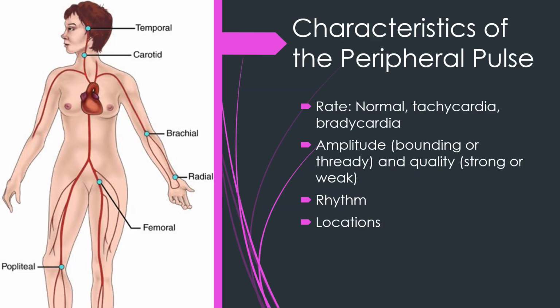When we assess a pulse, we're actually doing more than just counting. Of course, we count, and if the number is below 60, they are bradycardic or have bradycardia. If they have a heart rate between 60 and 100, they have a normal heart rate or normocardia, but no one uses that term. If their heart rate is above 100, they are tachycardic or they have tachycardia.